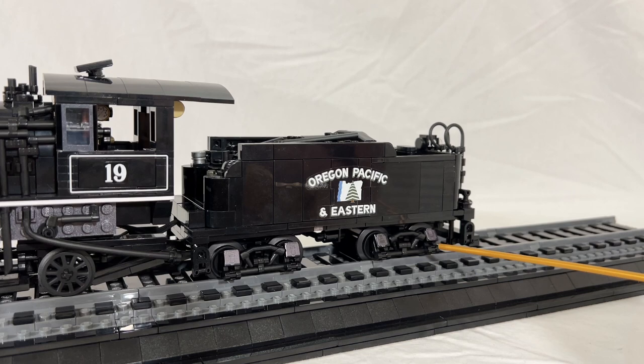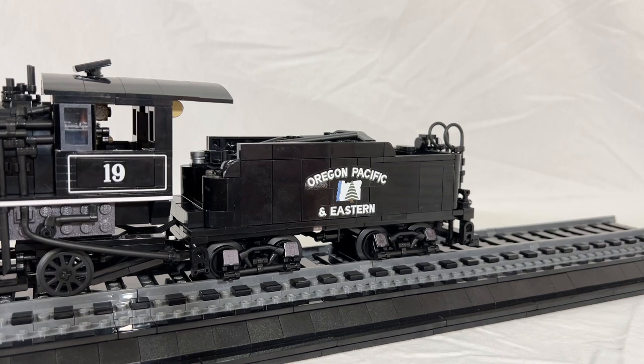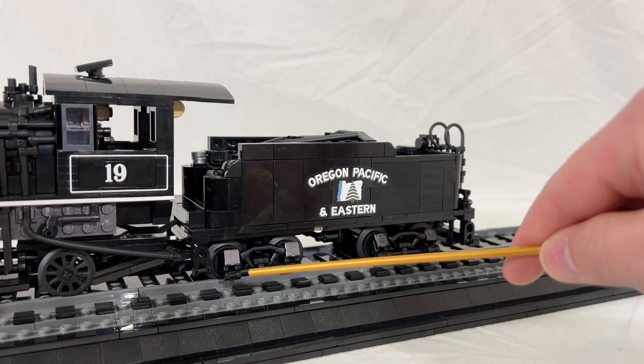You'll notice the journal box lids on these are all printed. 19 has had as many as 4 unique designs of journal box lids in its life. It was really interesting to find those details out, and they are all printed, and as far as I can tell, match the movie exactly.